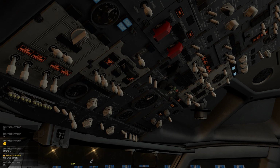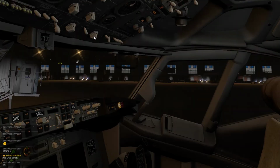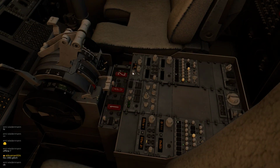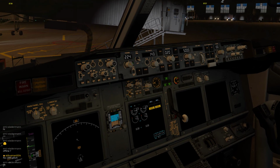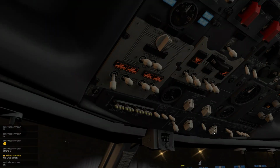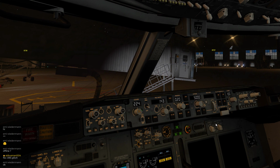All right, off. Taxi lights off. All right, keep those off. Okay, so for after landing checklist, start switches. Ooh, let's forget those. No, alright, start switches are on auto. Flaps up, speed brakes are down, radars off. After landing checklist complete.